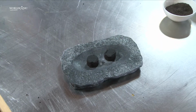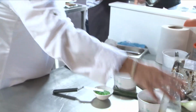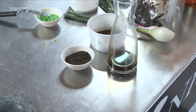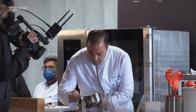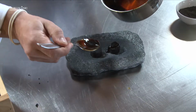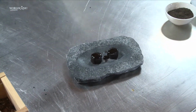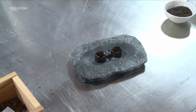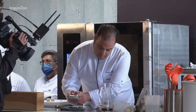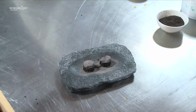And here we go. Now we're going to glaze it with this onion stock. We have reduced it until we get a kind of cream. We heat it up slightly. And let's glaze it a little bit to get that shiny look, enhancing that onion taste and that onion flavor. And here we have some glazed sugar mixed with the glaze.